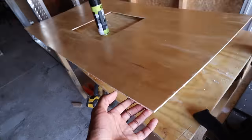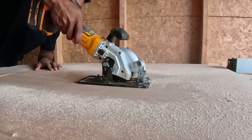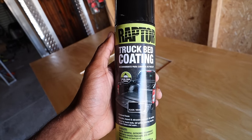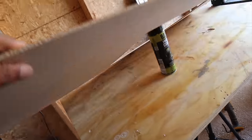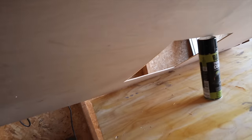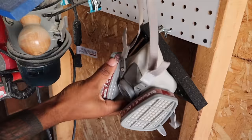I'm gonna be using these quarter inch plywood pieces as the ceiling, and I'm actually gonna try to seal this with Raptor truck coating. So this side is coated in polyurethane, this is the interior, and then the exterior side is gonna be Raptor lined. So we're gonna try that out and just see what happens with it.